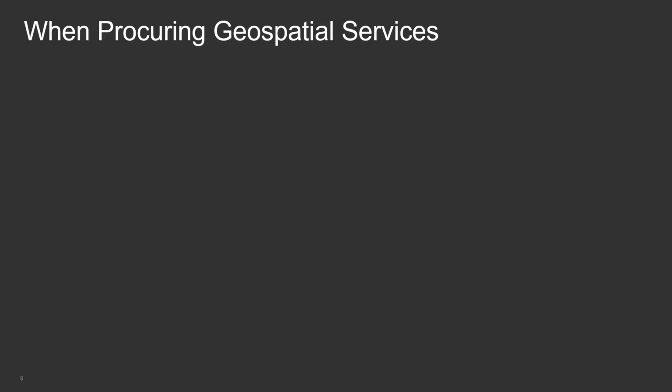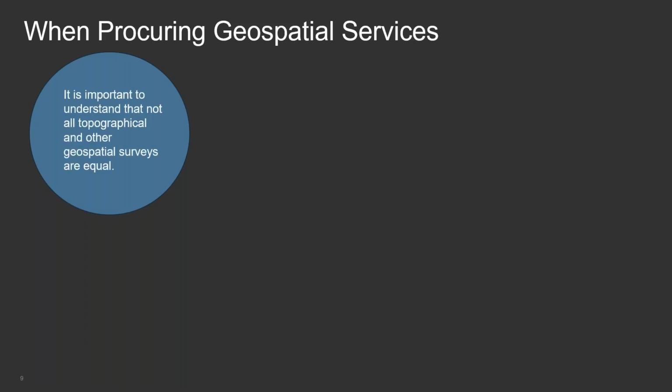So when procuring geospatial services, it's very important to remember a few key points. First is important to understand that not all topographicals and other geospatial surveys are equal. What I mean by this is you can have 2 surveys completed by 2 different companies that look very similar. However, the amount of work and effort that went into those could greatly differ.